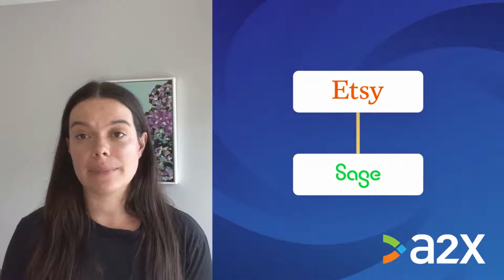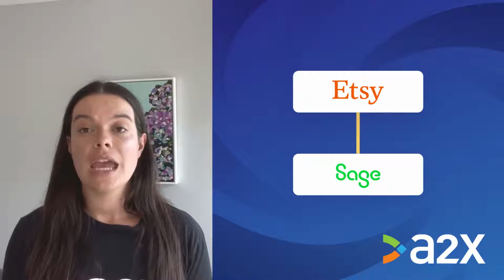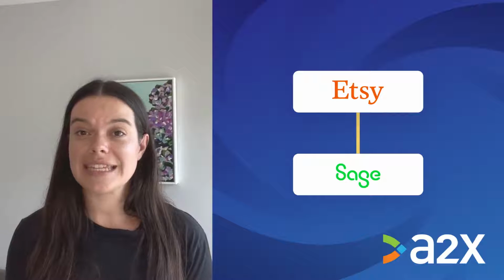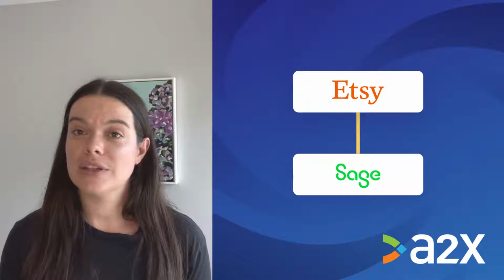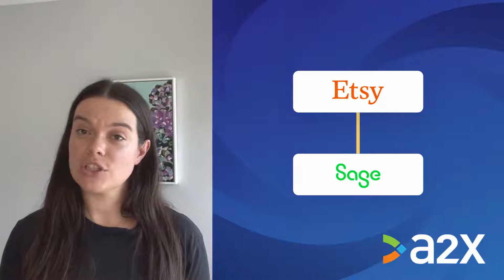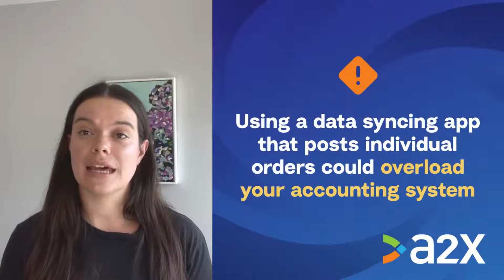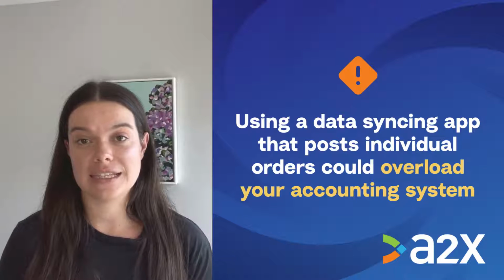That's why setting up an integration between Etsy and Sage can help. An integration will allow your Etsy transaction data to flow seamlessly into Sage. There are a couple of ways you could set up this integration. One option is to use a data syncing app that sends individual Etsy orders to Sage. This could work for smaller sellers, but for larger sellers, this could overload the accounting system.